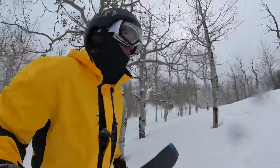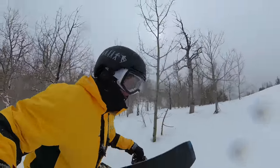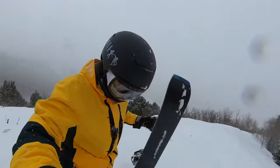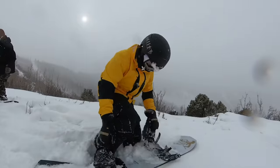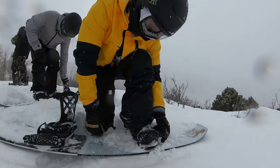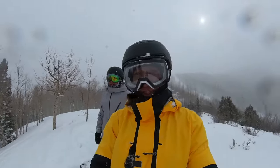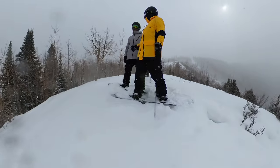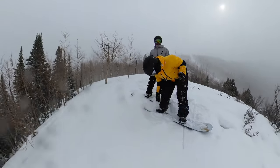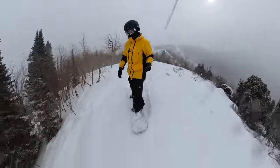Someone's locked up here. We're literally wandering around looking for a steep run. I really wish it wasn't cloudy so we could see the view. I just guess we strap in. You did do Corbett's. We both did Corbett's. That sucked. That was looking rough. All right. I don't know if we're going to find this run, but we're going to try. We're going to find something. We're going to find a run. We're going to get down the mountain, that's for sure.